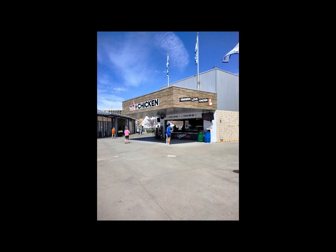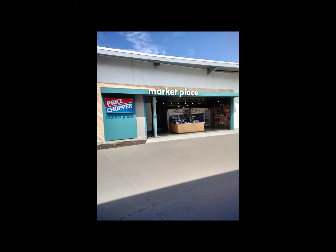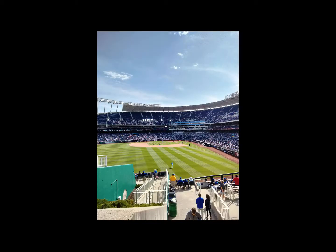As we turn the corner, we see a Chicky chicken spot, as well as the Royals Hall of Fame. We will take a tour inside on future episodes. On your left is a Price Chopper Express with several select goods. We will be able to see Benny in left field by now.